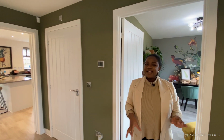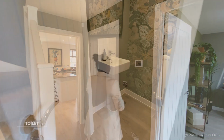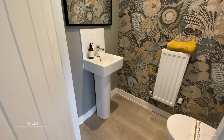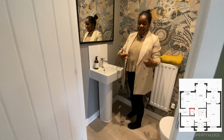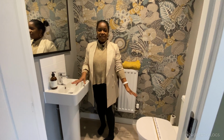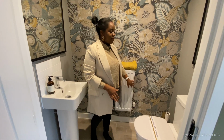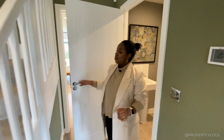So I'm just thinking where to take you next. Let's look at this next room over here. This is our downstairs toilet. So this is the powder room. I love, again, it's sideways entry. So you enter on the side, you've got the toilet and the sink here, and then a radiator behind me, ticks all the boxes. And then it's in a great location.